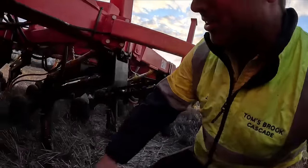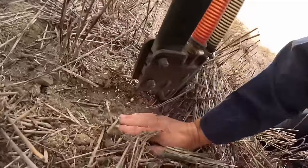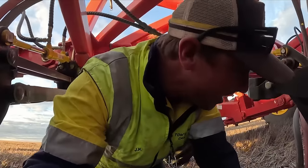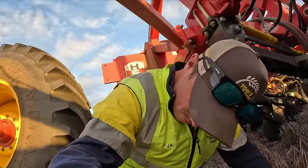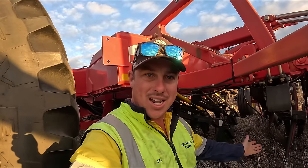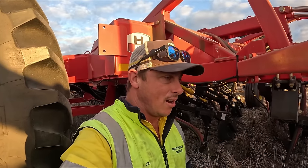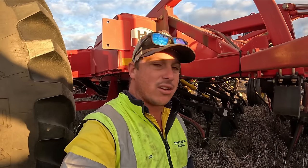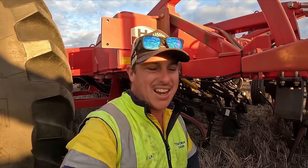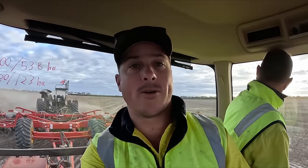Canola is the worst for doing seed checks. Sometimes you gotta get right on in here just so you can see. When you're doing wheat or barley, it's really easy because we seed wheat and barley at about 70 kilos a hectare and you can see it. So you can just do a seed check in about 2-3 minutes, whereas this is closer to that 5 to 10. Anyway, we'll get a check to get going. So we are seeding away.